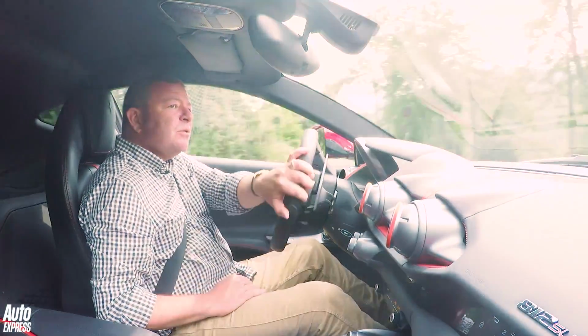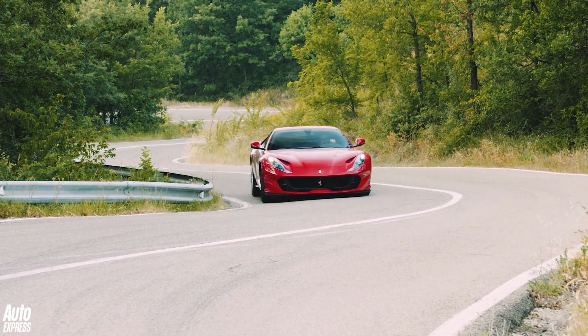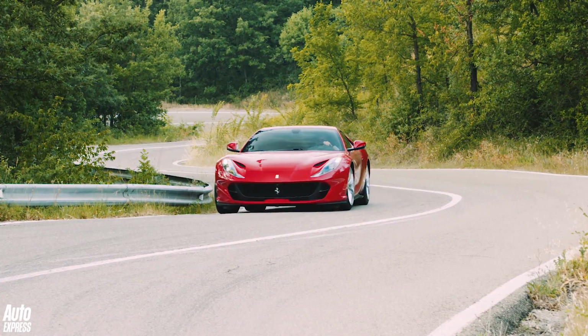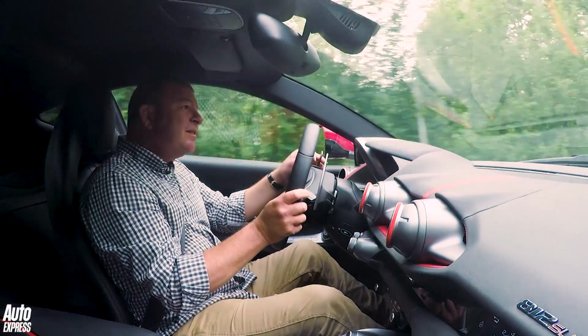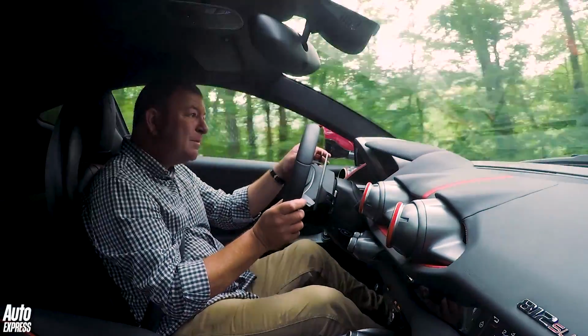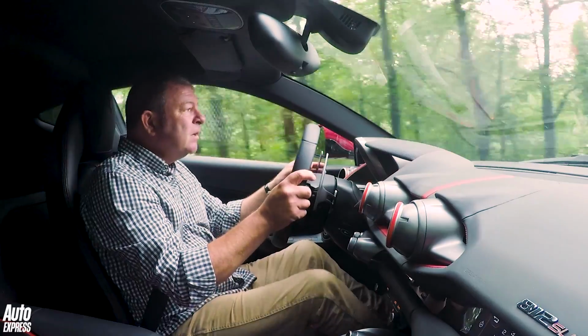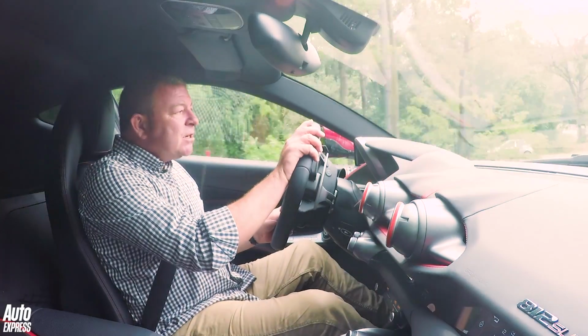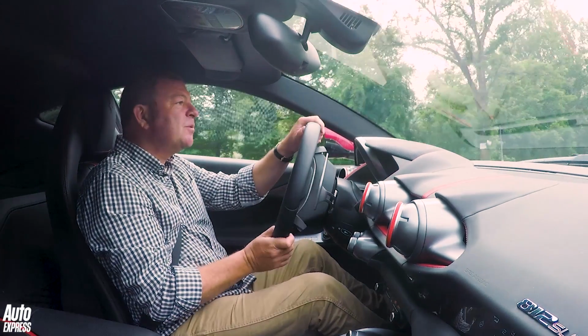One of the things I'm not so sure about is the way it looks. I think it's a bit fussy, but that's completely subjective. Other people might think it's the most beautiful thing on earth. Other than that though, this thing is pretty special. Maybe that should be speciale. Either way, you just gotta love it. I absolutely adore this thing.